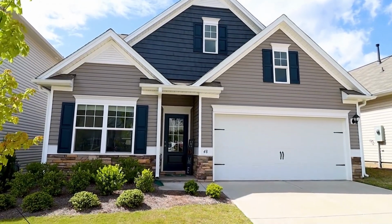Number one, it all starts with curb appeal. When people drive up to your home or do a drive-by, they've got to know that your home pops from the road. If it doesn't look good from the road, they many times don't want to see the inside of it. So good curb appeal is really, really important.